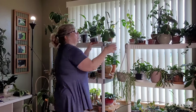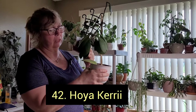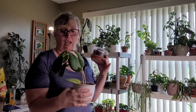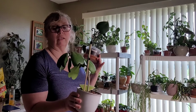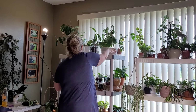Then over here, I have my Hoya carrii, which I've got the yellow leaf going on again down here. I struggle with the carrii, I'll be honest. I have the outer variegated as well, and it's like they do good for a little while and then they don't do good, but that's my carrii.